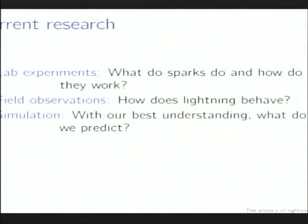There's also a lot of opportunities for field research in this field, to go and observe lightning in nature and figure out how it behaves in nature. We can also do a lot of good stuff just sitting in front of a computer, so I'll tell you about some simulation projects that I'm working on. And finally, I'll tell you about rocket-triggered lightning, just because it's awesome.